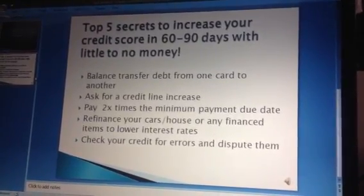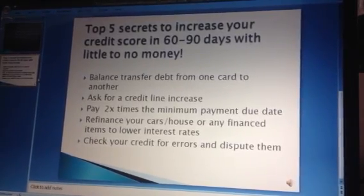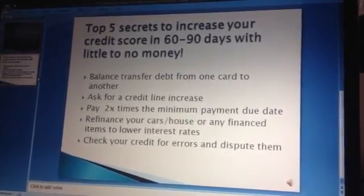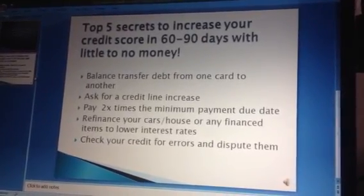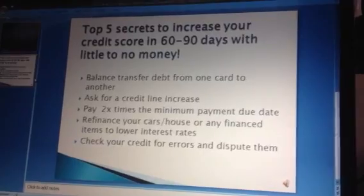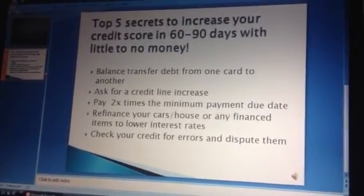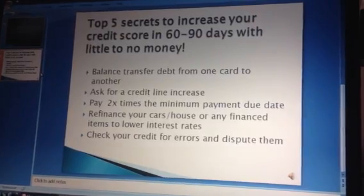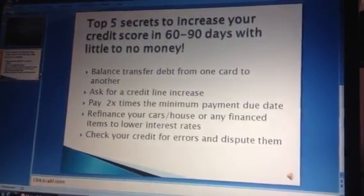All right? You have to give it 60 to 90 days, sometimes even 30 because you're doing it within that month. So I say 60 to 90 to give yourself a little bit of time so that it can get reported to the bureaus. Remember, getting reported to the bureaus is the biggest part of this whole thing. It's basically like saying, yeah, Dad, I paid my debt off. Can I borrow some more?